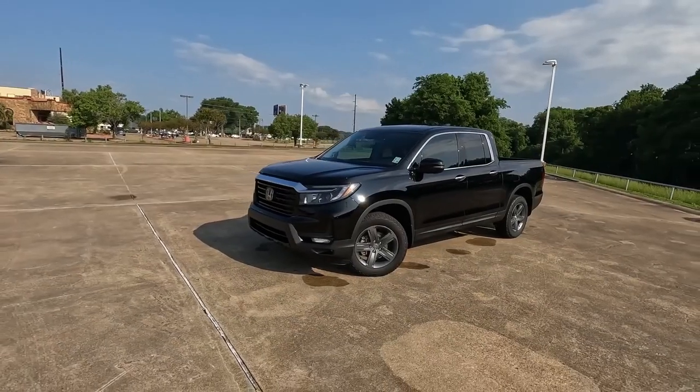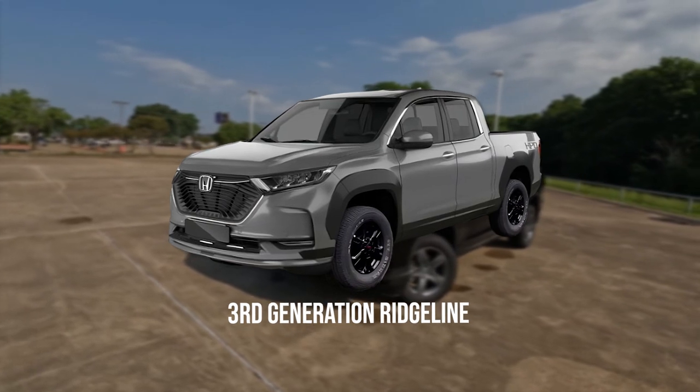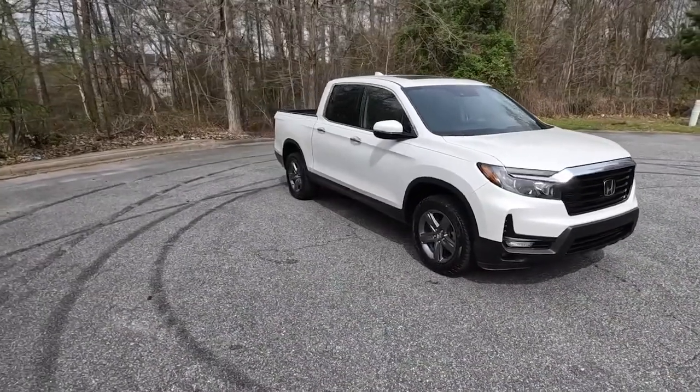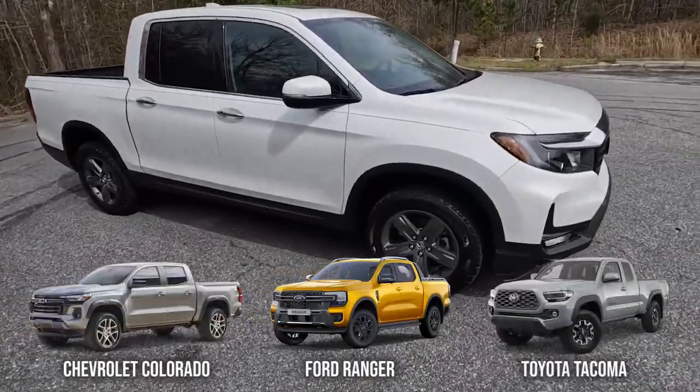The second-generation Ridgeline debuted in 2017, and we have a hunch that Honda may introduce a third-generation pickup for 2024. It competes with other midsize pickups, including the Chevrolet Colorado, Ford Ranger, and the Toyota Tacoma.